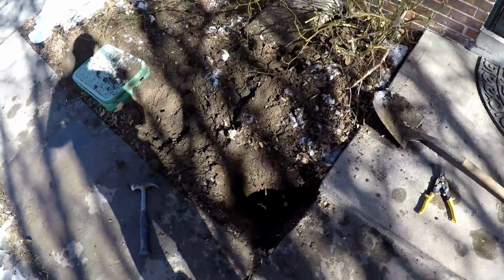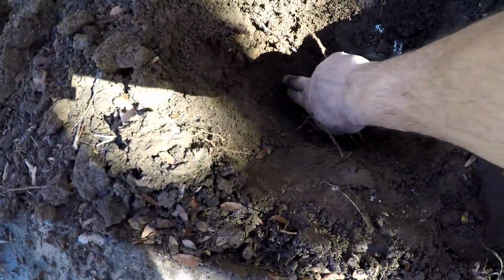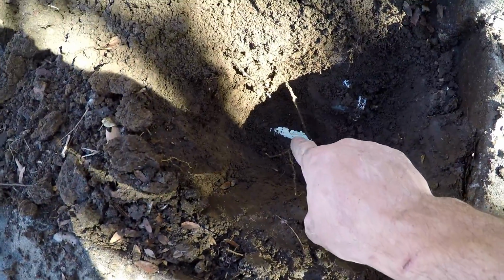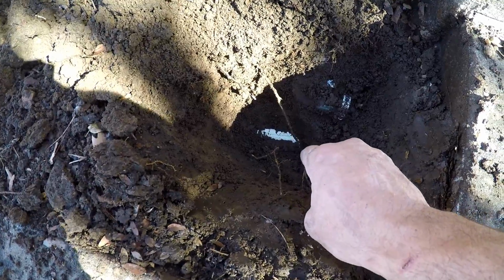Making progress here. Continued my archaeological exploration. Right down here is that PVC pipe. Comes out of that green valve box there, through here underneath this slab, and I bet that is the main that supplies all the zones.